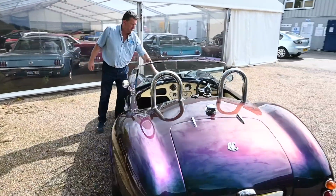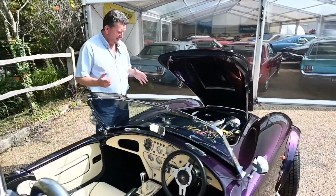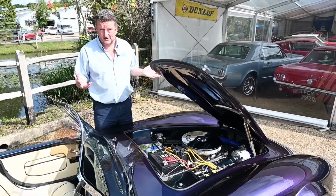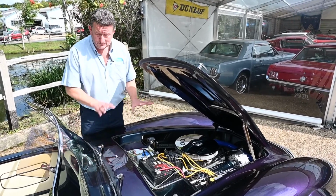Let's have a look under the bonnet. And what we have here is a Chevy V8. As I said, it's a brand new crate engine, 278 miles ago. Obviously it was a long time ago, but we've gone through it, checked it all through, it drives beautifully, and as you can see it was finished really well.